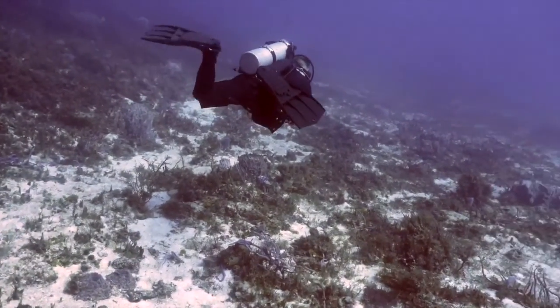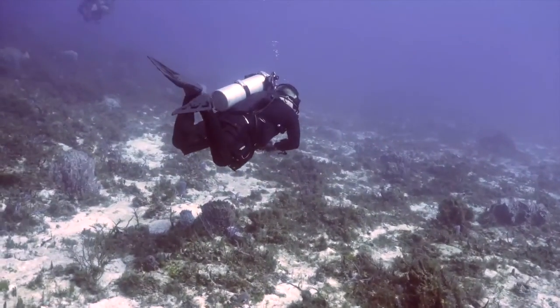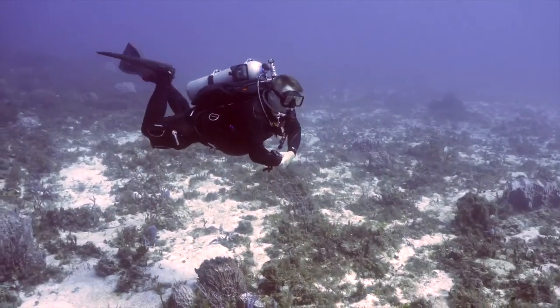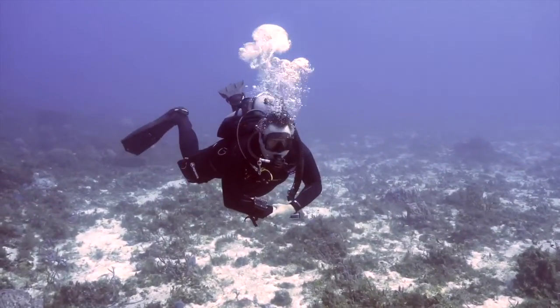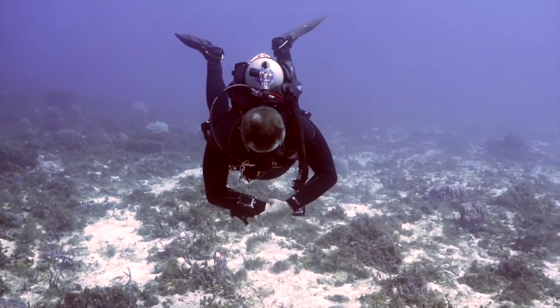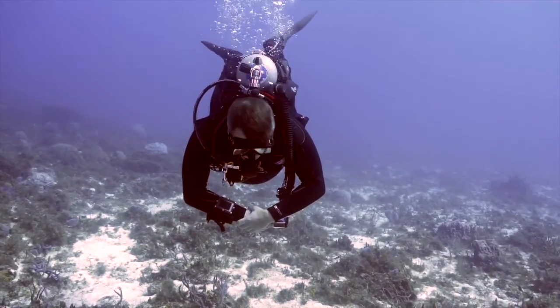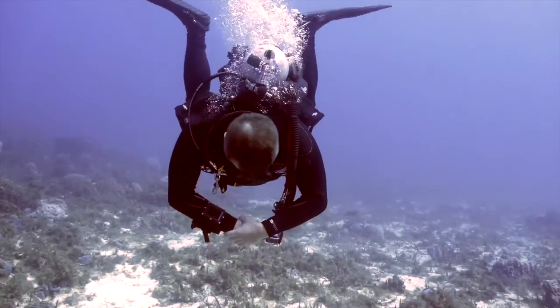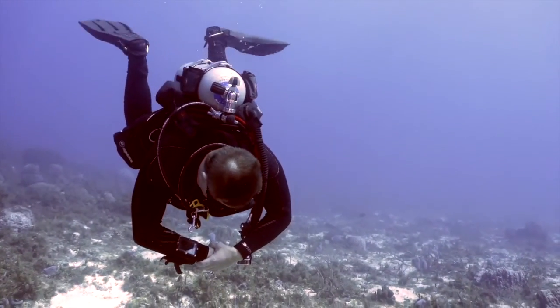If you pay close attention to Carl's swim kicks, you can see that he is a seasoned cave diver and instructor with thousands of cave dives. He's a master of neutral buoyancy. I'm lucky to have him as a fellow instructor and friend. We have several mutual friends from the past and have dived several of the same dive sites.